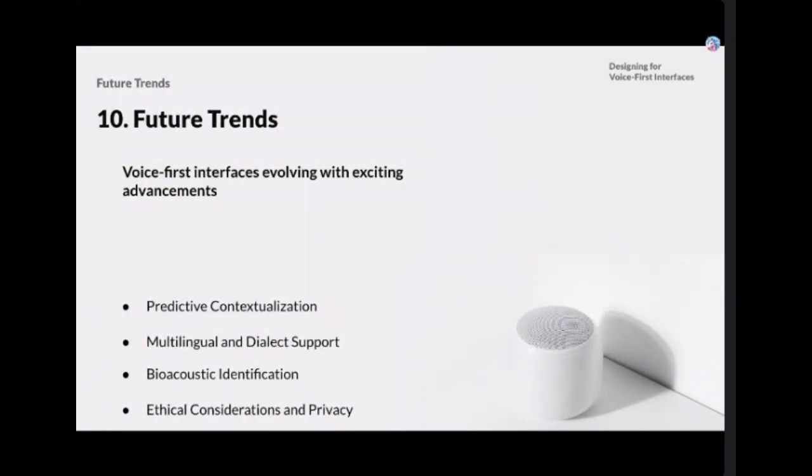So when we're talking about VFI, voice-first interfaces, what does the future hold? What should we be expecting in future? As voice-first interfaces continue to evolve, we anticipate exciting advancements that will shape the future trajectory. Emerging technologies like emotion recognition hold the potential to add a new layer of personalization by enabling systems to detect and respond to users' emotional states, enhancing engagement and empathy in interaction.